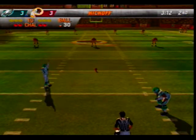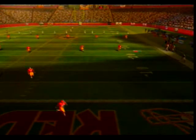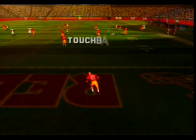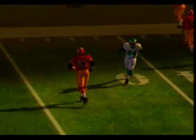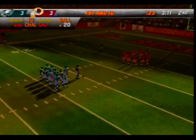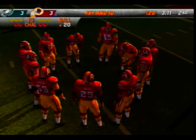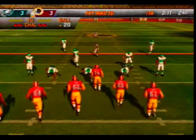Philadelphia is lined up for the kickoff. Hobbs back to return. Good distance. This one is fielded by Hobbs. The last time the defense was on the field, they forced a bad throw and picked up a takeaway. Ball on their own 20-yard line.